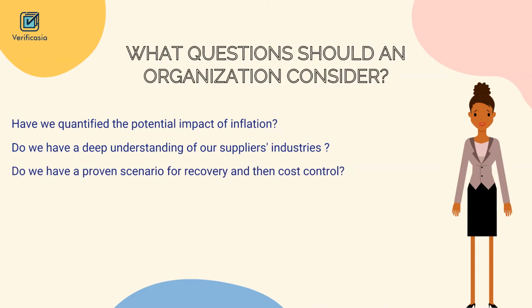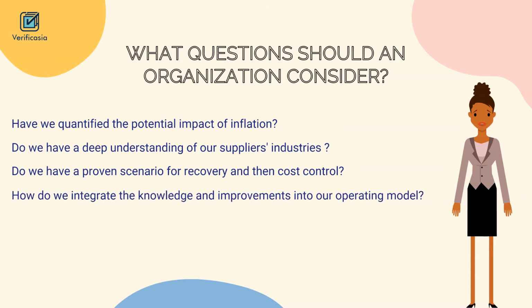Do we have a proven scenario for recovery and then cost control as inflationary pressures ease, volatility trends change, and supply chain realignments? How do we integrate the knowledge and improvements of this difficult period into our operating model? How can we include non-economic factors in the decision-making process?